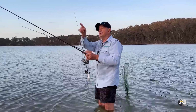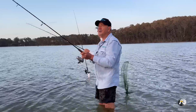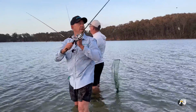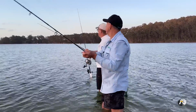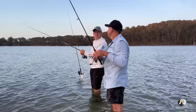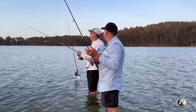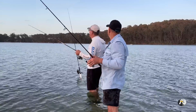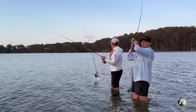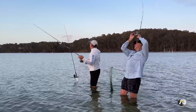So I'm going to cast a little bit to the left where I haven't cast before. Just going to try over there and see. You're more likely to catch a flathead that way because you really got to prospect the ground a little bit. Although I still may catch a bream or something. Yep, that's a bite. I'm on this one now. I've got one.